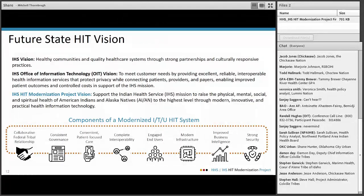Moving into the future state vision, if you had the opportunity to participate with us in the field, we not only talked about the challenges of today, but we asked individuals to talk to us about what tomorrow looks like. And when we think about the future state vision, we want to ensure that this vision is consistent with the vision of IHS to support healthy communities and quality healthcare systems through strong partnerships and culturally responsive practices.